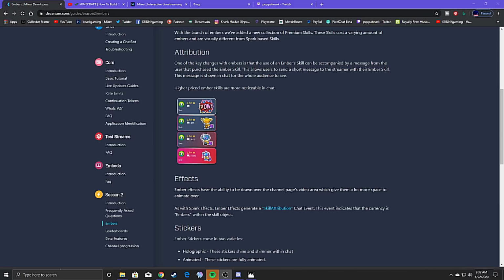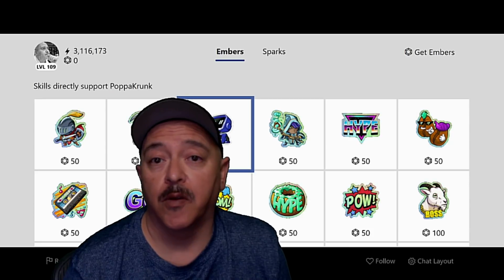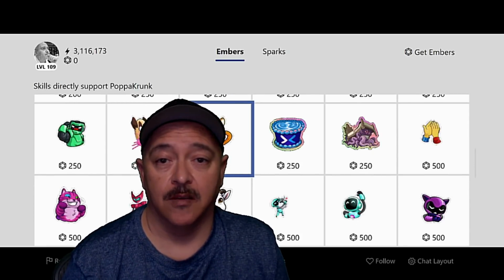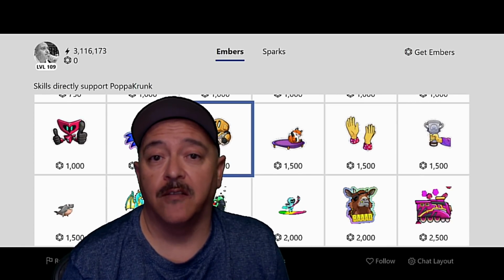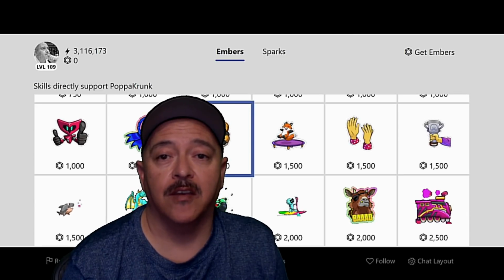Obviously, high-priced Ember skills are more noticeable through the background color and the effects versus the less-priced Ember skills. But regardless of which one you choose, it's a fantastic way to support your favorite streamer. Here are just a few examples of the Ember skills available for purchase. As you can see, the range goes from 50 Embers all the way up to 20,000, in the forms of stickers and effects. Some are animated and some are holographic.